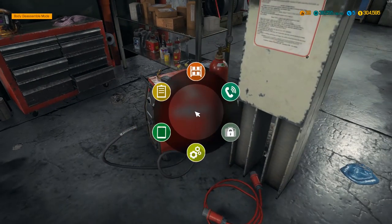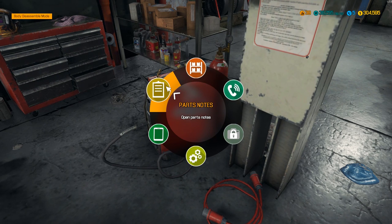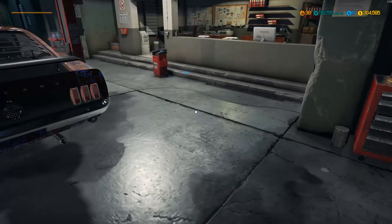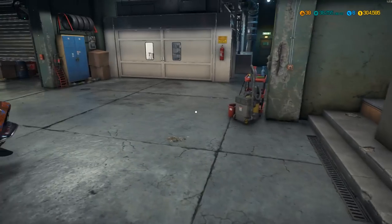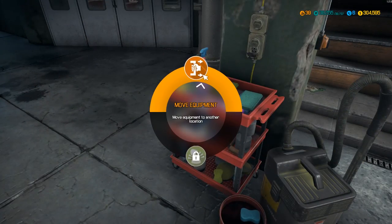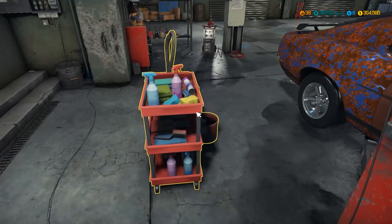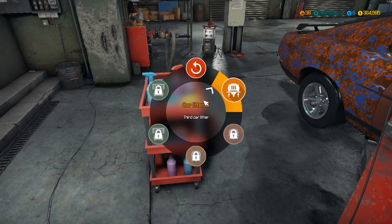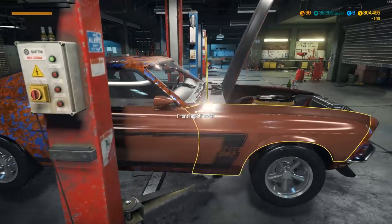Are you serious? I can't move this. I'll tell you, this game. Alright, so let's grab the battery. Can I at least move you? There we go. So you move equipment. There we go. Yes. Gotta make it all pretty and sparkly.